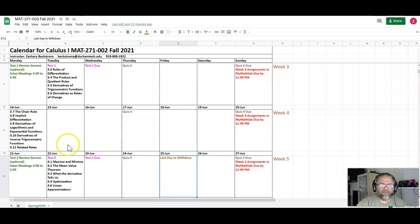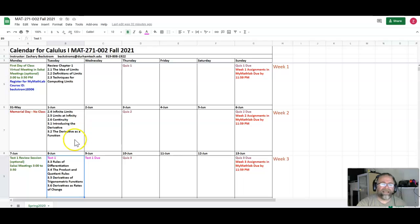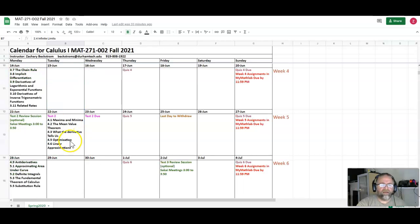One other thing I wanted to mention here is the tests. So for example, test 1 is here, and that will include all of the sections from the last weeks. So for example, test 1 will be on 2.1, 2.2, 2.3, chapter 1, and then 2.4 through 3.2. And chapter 2 will go up to 3.11. So you won't actually get tested on that until you have finished it.